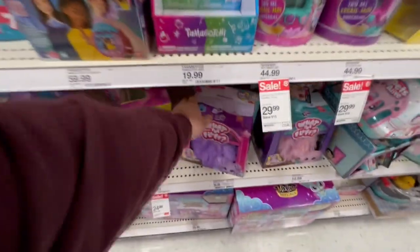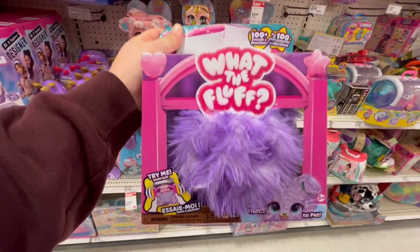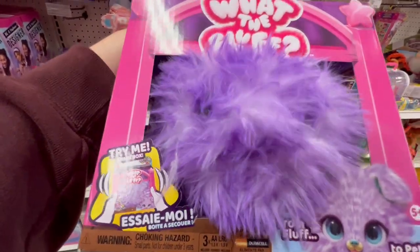What the fluff? What is this thing? It says to shake the box to try me. Oh, wow. Oh, my gosh. It's like a living fluff ball. It is so funny.